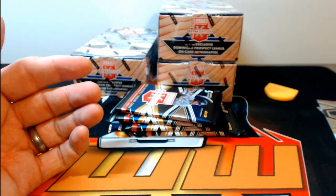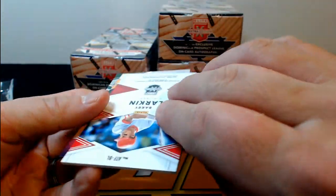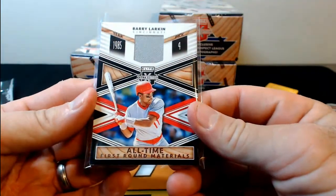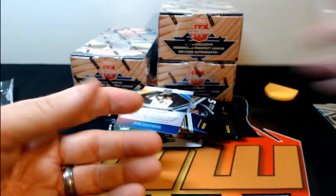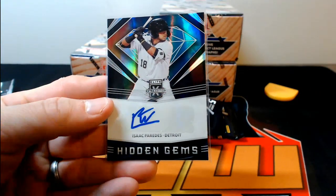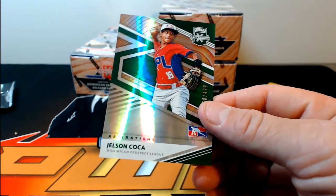Elite Extradition. Hunter Green, numbered to 249, Cincinnati. CJ Van Eyck for Toronto, 999. There's a Slade Ciccone, 999 for the Arizona Diamondbacks. Here's a Barry Larkin jersey. Barry Larkin for Cincinnati. Cincinnati is Greg M. Next up, Isaac Paredes for Detroit. Hidden Gems, Isaac Paredes, not numbered. And a Jelson Koka, numbered 499, so that's going to be another random.